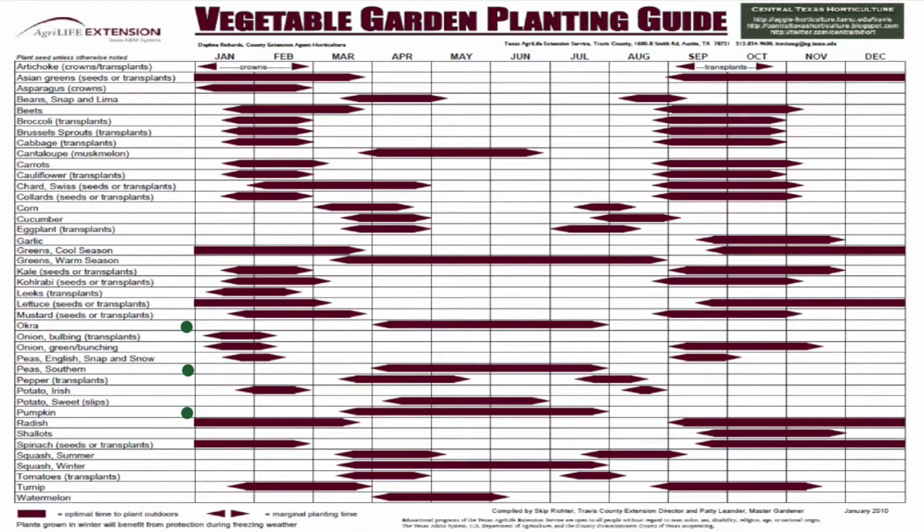You can look in here and see, there's not much after May, but there are a couple in here that you can put in the ground after that. Squashes and stuff being one of those.